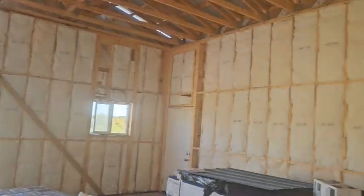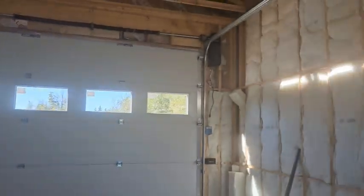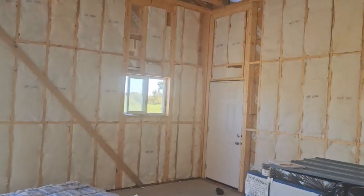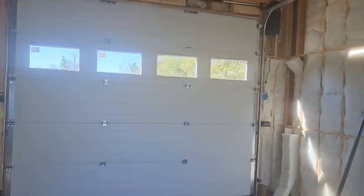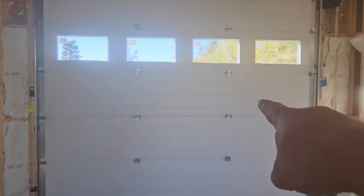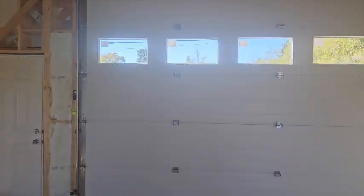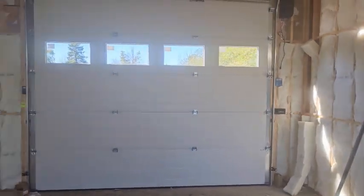Okay, it's been a few days. First inspection is passed, and they've moved on to putting the insulation up. It's a good start. Also, the one overhead door is installed. They've got the windows in the wrong spot. They've got to move them down to the third panel from the bottom, because I would have to get a ladder to look out those, but I don't know if they thought they were just for skylights or what. But yeah, at least we got some progress coming here.